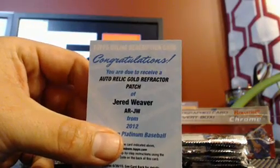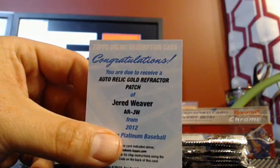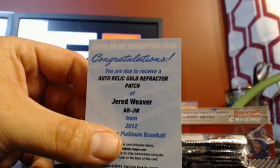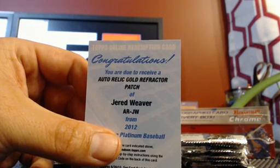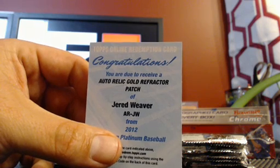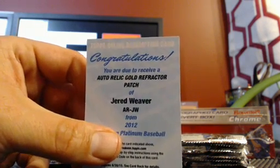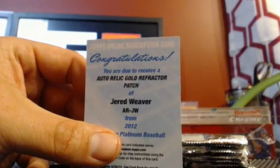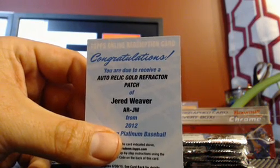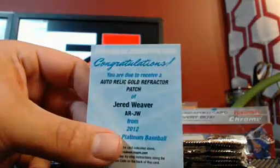Check that out. Very cool, dude. You always pull, when you pull redemption, bro, you pull redemption. You don't mess around. Jered Weaver gold. Wow. How nice is that? That is nice, man. That is sick.